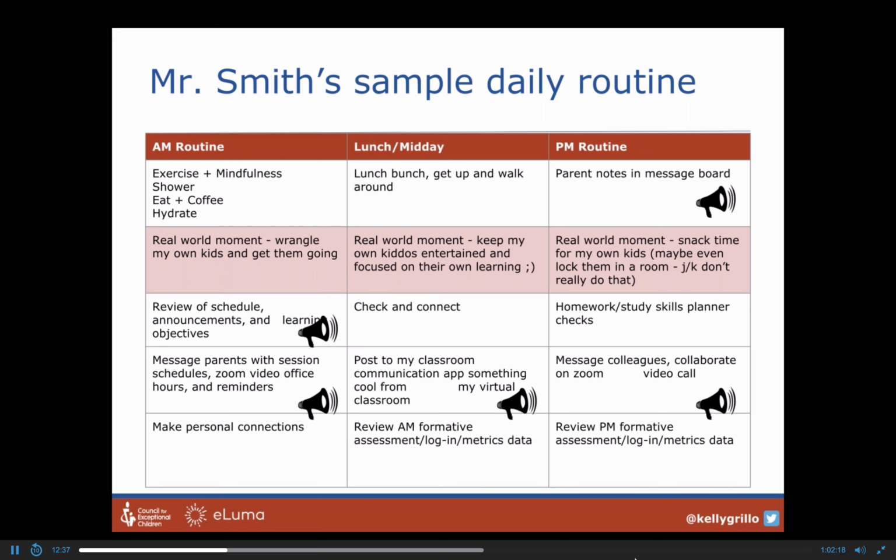Focus on homework and study, skills planner checks, message your colleagues and collaborate on video or Zoom calls. Now, it might sound silly, but have a coffee talk over video on Zoom, or do a check-in, collaborate. You do still need to have that adult time. You still do need to make sure and reach out and collaborate with your colleagues and your administrators and your staff. So make sure at the end of all that, you're doing some of those formative assessments, you're logging your data, and you're keeping track of what you're doing.